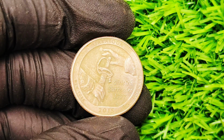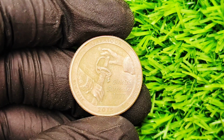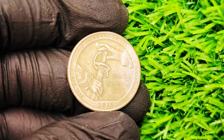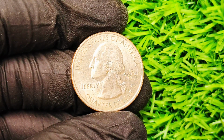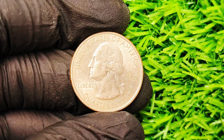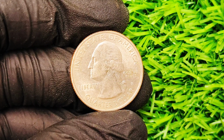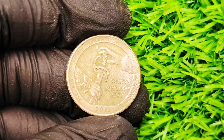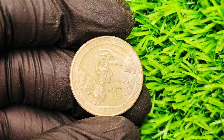The Saratoga Quarter was part of the U.S. Mint's America the Beautiful series, honoring historic landmarks across the nation. This one, struck in Philadelphia, marked the moment in 1777 when British General Burgoyne surrendered his sword to American General Gates in Saratoga, New York, a turning point in the Revolutionary War. Collectors admired the design, but what no one realized at first was that some of these coins carried a hidden error, and that error would change everything.